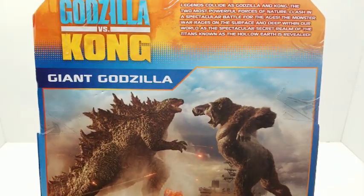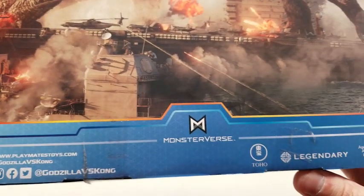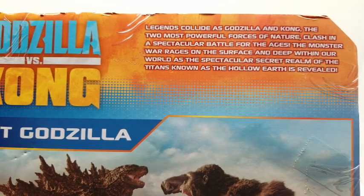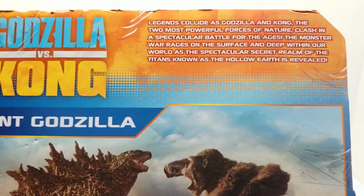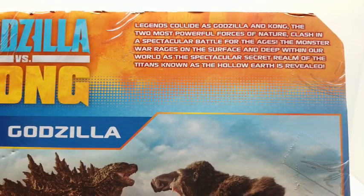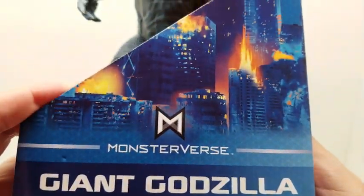So let's see what the back says right over here. Godzilla versus Kong, Giant Godzilla. And wow, this looks absolutely amazing. Go to PlaymatesToys.com. But all right, back here it says, legends collide as Godzilla and Kong, the two most powerful forces of nature, clash in a spectacular battle for the ages. The monster war rages on the surface and deep within our world as a spectacular secret realm of the Titans known as the Hollow Earth is revealed. Well, that says a whole lot about what's going to happen in the movie. I can't wait for it to be revealed.